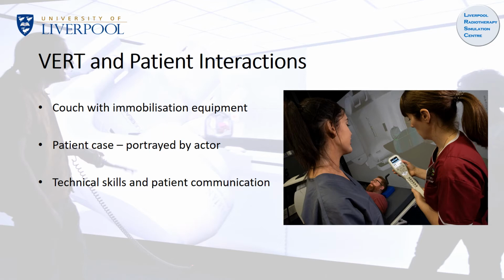We found from looking at some previous radiotherapy simulation studies that many commented on the difficulty in using VERT and combining that with patient interaction. So we wanted to achieve that combination of technical and interpersonal skills development and felt this setup was really useful to students. And as I say, they rated it really highly in their feedback.